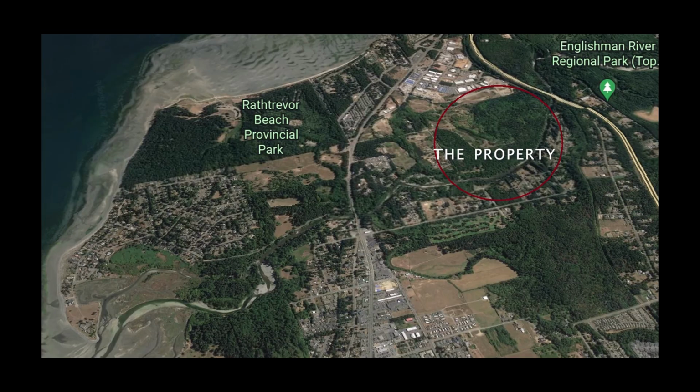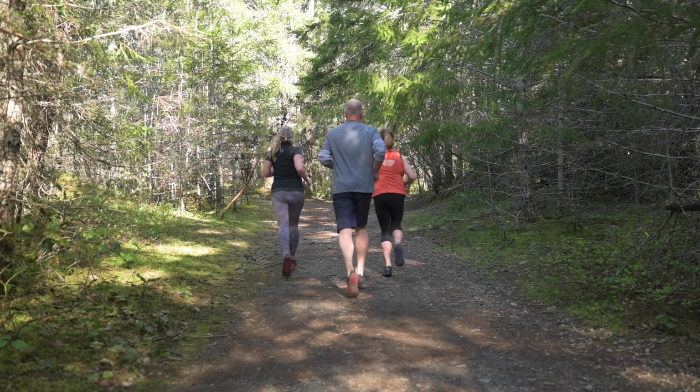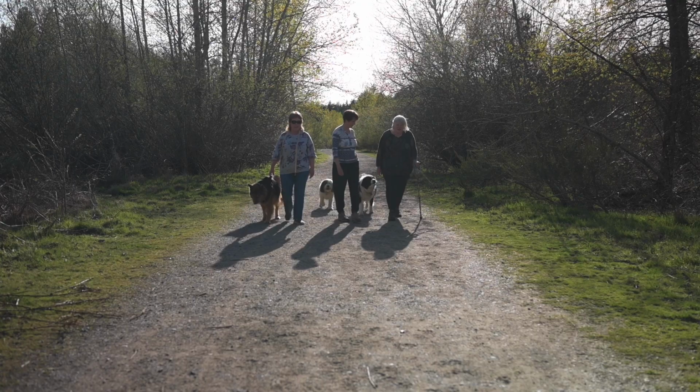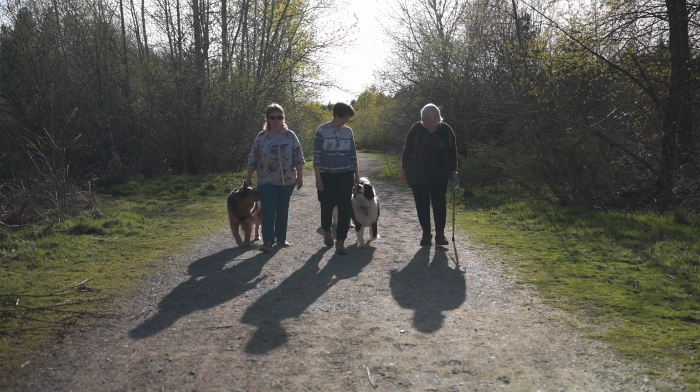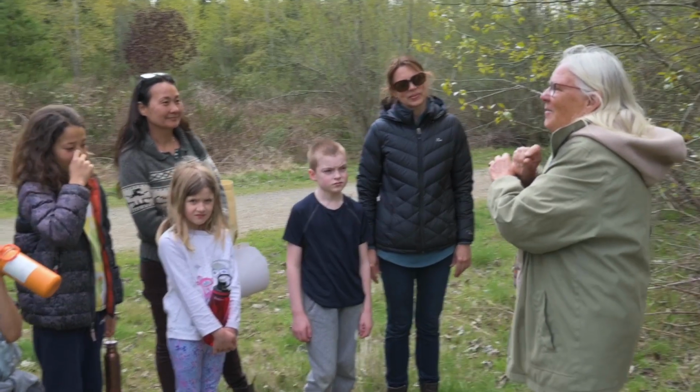The best thing about this property is the location. It is perfectly sandwiched between Rathtrevor Provincial Park and Top Bridge. And it connects all of the Englishman River with the estuary down to the ocean. It is a central location. We are hoping that we can work with our environmental community partners to purchase this land from the owners and save it for our community. We can see the benefit to having this beautiful 140 acres for generations to come for our wildlife and our aquatic species, as well as our Englishman River, which is the life of our community. Once this property is gone, it will be gone for good.